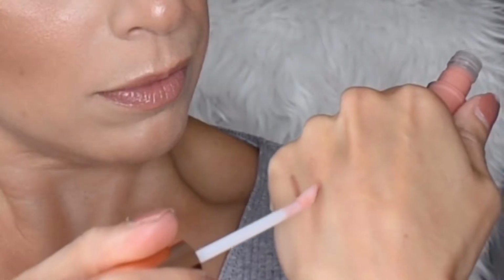I also received the Iconic London Plumping Lip Gloss in Lovestruck. I have that on my lips today as well. You know, I'm not a huge fan of glosses, but this one I really like. It's not remotely sticky. You can feel a slight tingle, but it's nothing super tingly or aggressive or painful at all. It is like the slightest tingle. I think the color's really pretty.